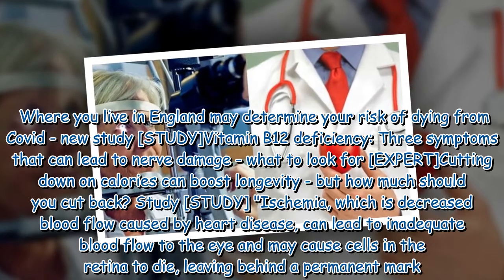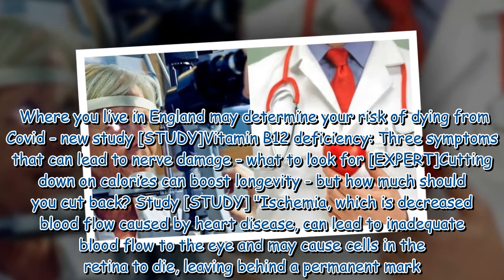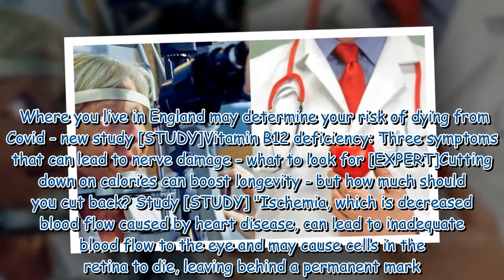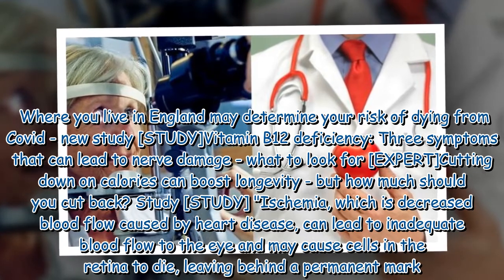Where you live in England may determine your risk of dying from COVID. New study vitamin B12 deficiency, 3 symptoms that can lead to nerve damage, what to look for. Expert: cutting down on calories can boost longevity, but how much should you cut back?